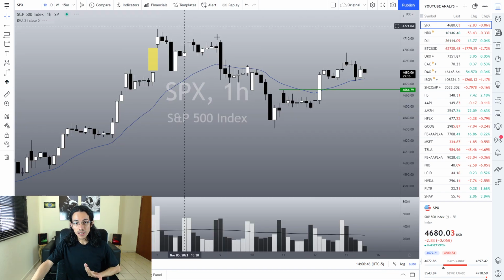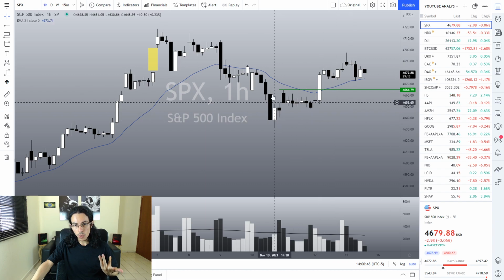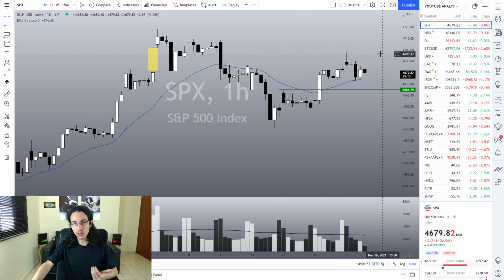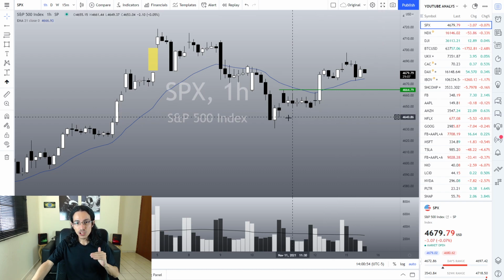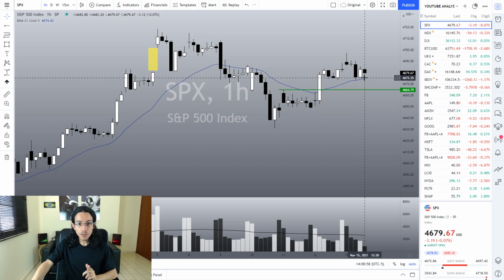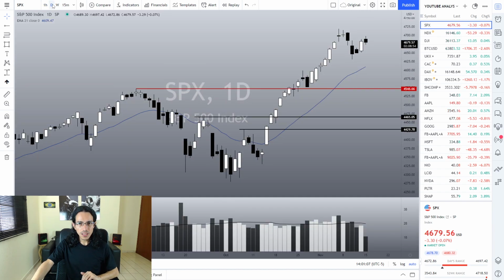The S&P is already in a bull trend in the 1 hour chart. How so? Because it's doing higher highs, higher lows. That's a classic trait of a bull trend in the 1 hour chart. What's more, we are above the 21 EMA. So, okay, the EMA is working as a support right now. So far, so good. It's a bull trend. In the daily chart, it's also a bull trend. But I agree that we are quite far from the 21 EMA.